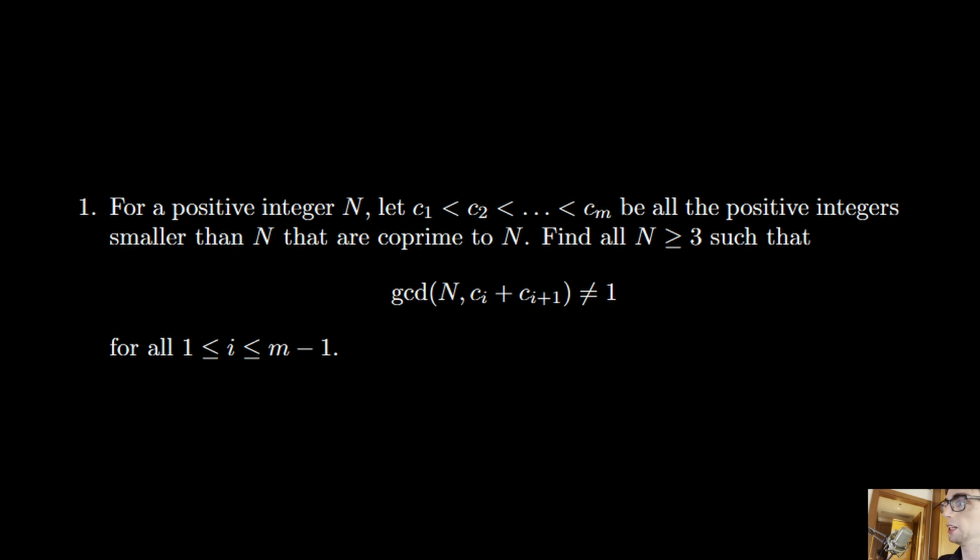So we have a positive integer n, and C1 through Cm are the positive integers smaller than n that are relatively prime to it. And we must find all n's such that when you sum up these consecutive pairs of numbers relatively prime to n, their sum and n have some common factor other than 1.